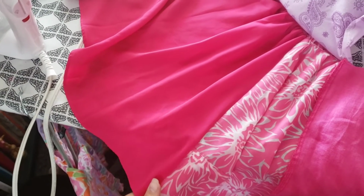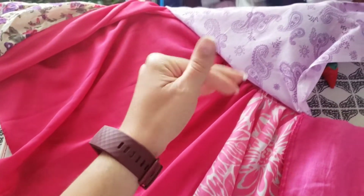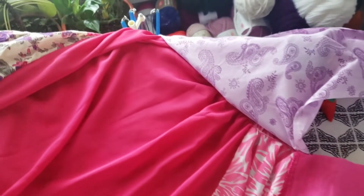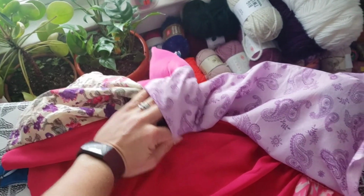So let's go. I have the bottom layer of this fabric done, and to make sure that the next layer is not the exact same fabric, so it's alternated in some areas, I'm just doing it piece by piece and then pinning it on. So you can see I have a couple pieces done here, and then I have a couple more to do over here, but I want to make sure I don't have the same fabric layered on top of the same fabric.